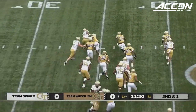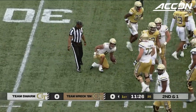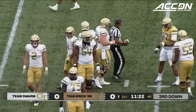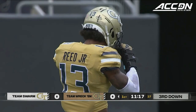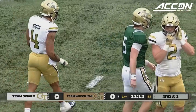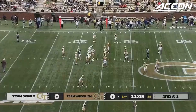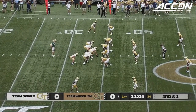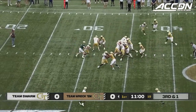Second and one here for Team Reckham as they go back to the ground with Dontae Smith. Brought down there by Eric Reed Jr. And that was a good job on the outside by number 45, Ashton Heflin, to keep that edge, not allow the offensive lineman to get pushed up the field. That allows for pursuit to get to the outside, to get to the ball carrier. It's a defense with new faces at key positions as well.